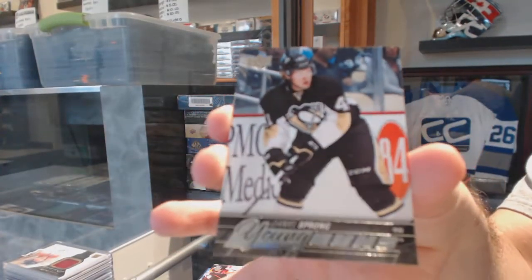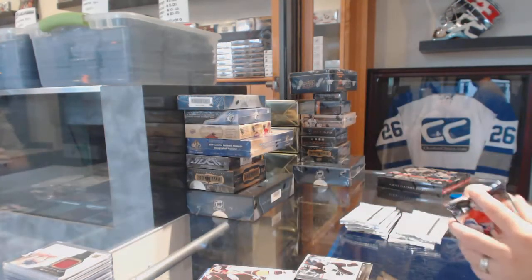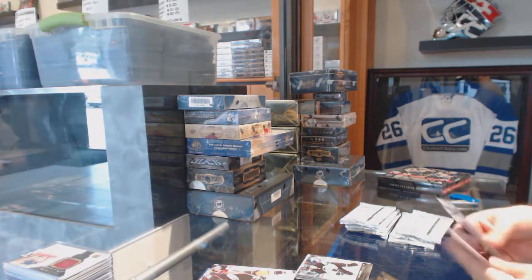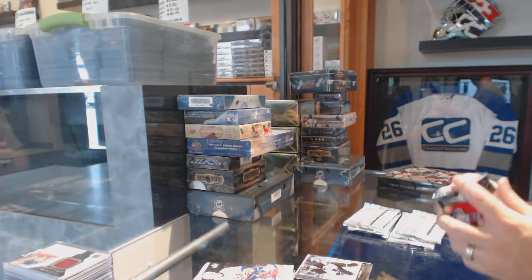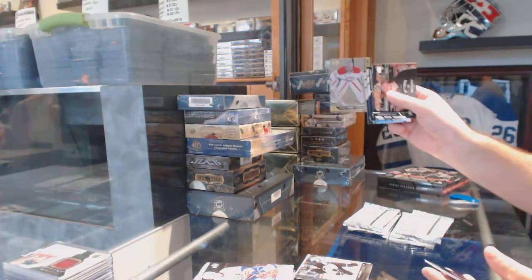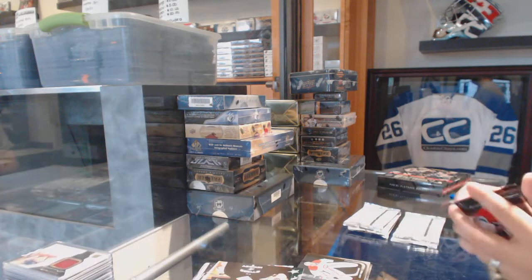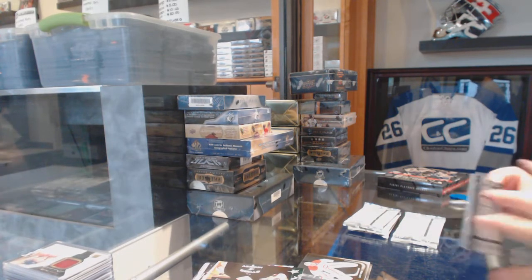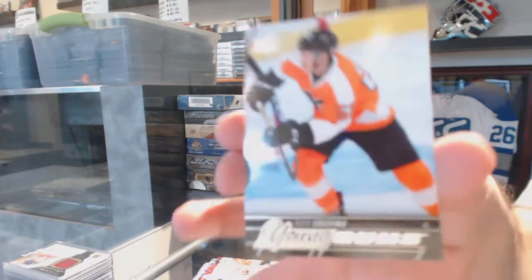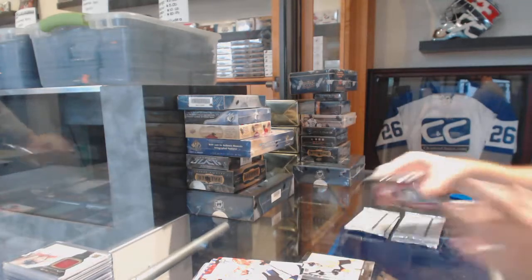We got a Daniel Sprong, Young Guns for the Penguins. I hope this is not the exact same three rookies. Shining Stars of Carey Price for the Montreal Canadiens. Can you call my dad's store? We got a Young Guns for the Philadelphia Flyers, Nick Cousins. How exciting.